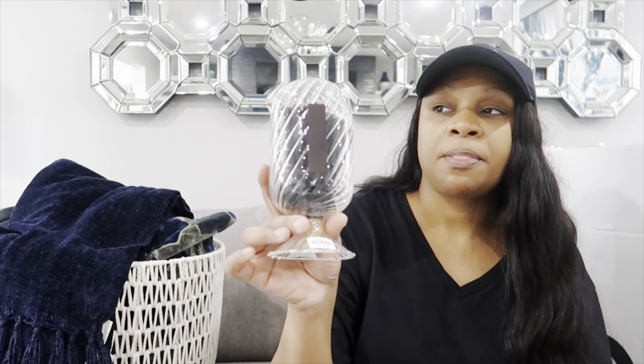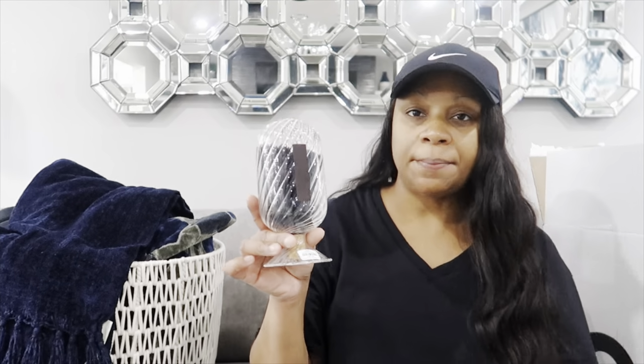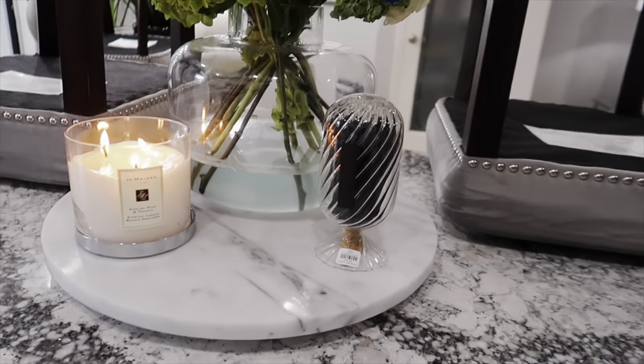But I wanna say this one was like $25. So I had purchased this to kind of go on my island. But once I put it on the island, I don't particularly care for it up there. I'm gonna show you guys kind of how it looks on the island. So this is how it looks.